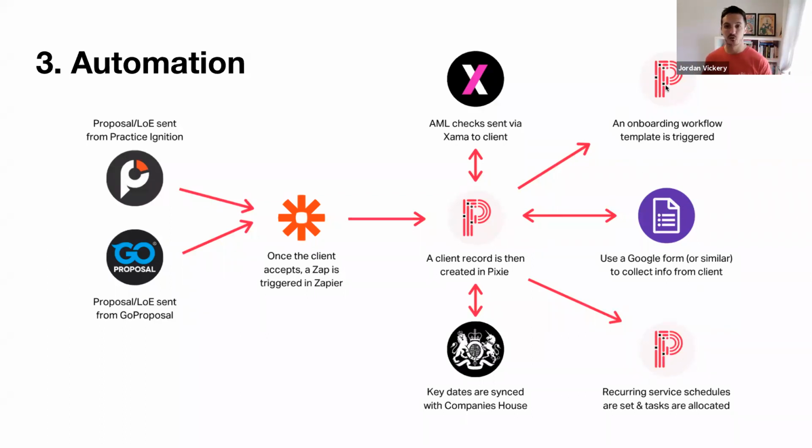Looking beyond that, we can then trigger onboarding workflows. We can use Google Forms, Jot Forms, Cognito Forms, any form builder that has a Zapier integration to feed information back into Pixie. And then we can also schedule recurring services and make sure that the team know exactly what tasks they need to work on.